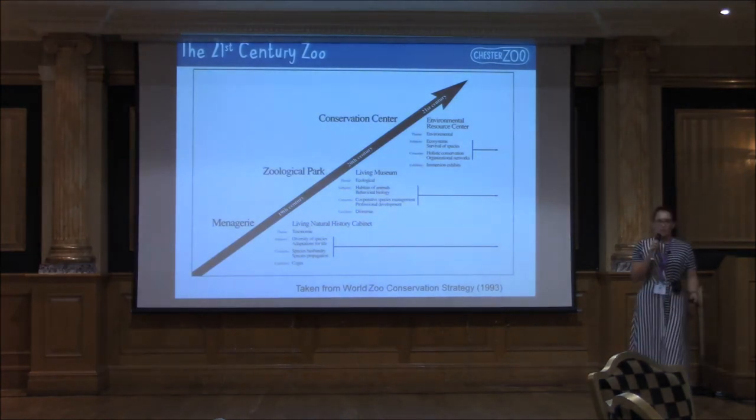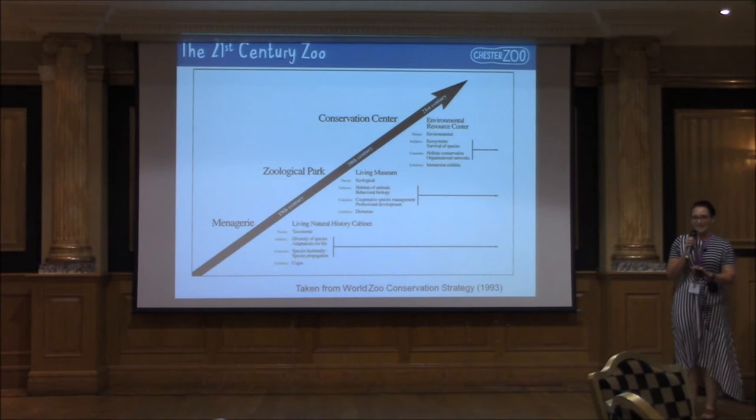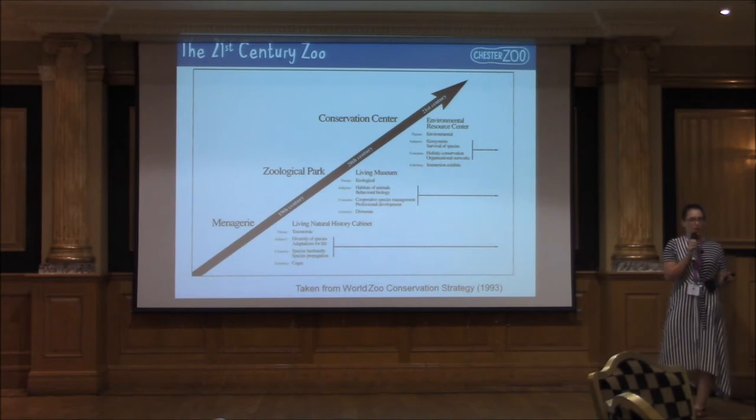So, hands up, who's been to a zoo in their lives? Lots of hands. So I don't need to tell you guys what a zoo is, but I'm going to give you a tiny, quick history lesson about zoos in general. You can see here a schematic of the way zoos have progressed in the last couple of centuries.